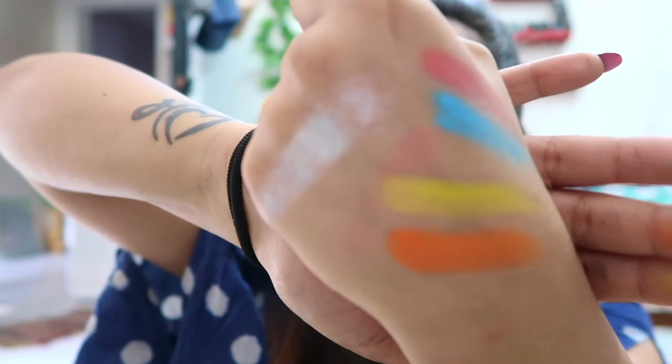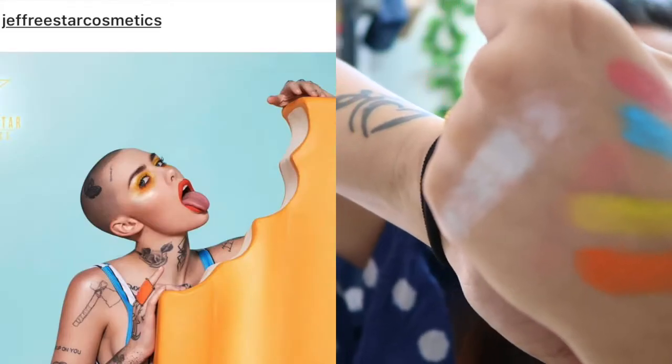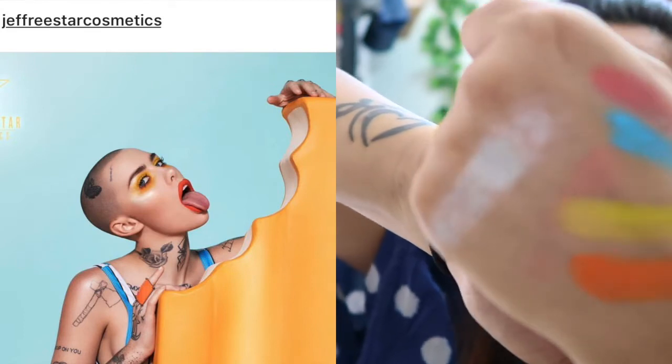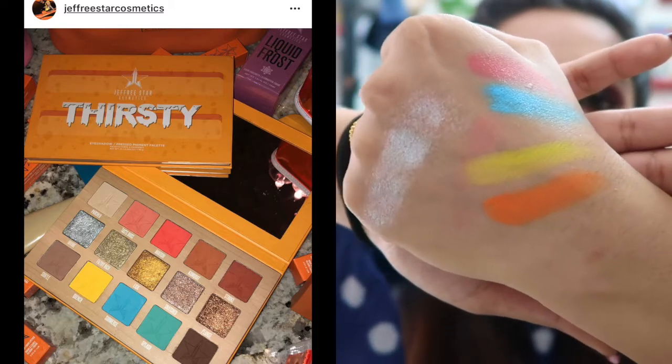You know these colors, the orange and yellow color reminds me of Jeffree Star new collection, and जो उन्होंने photo shoot कराया है with that ice cream thing. Oh my god, that's so attractive. So yeah.